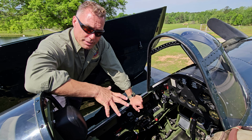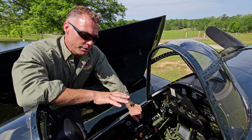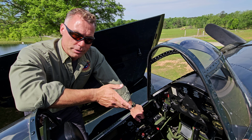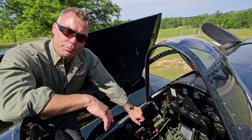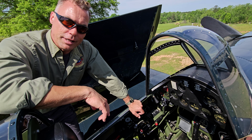So the 1820-56 that we have on this aircraft is a really easy engine to start. You turn on the boost pump, hit the starter, and after a couple of blades, once you get good forward momentum, you start tickling the primer, turn the mags on, and it'll fire up right away. It should have zero hesitation on startup. It's a lovely, lovely engine to crank up.